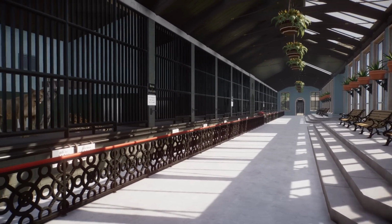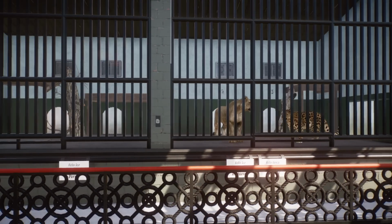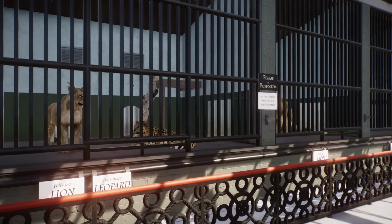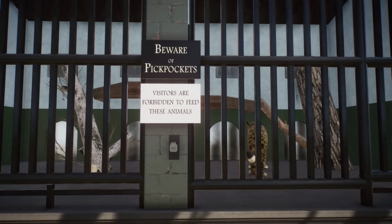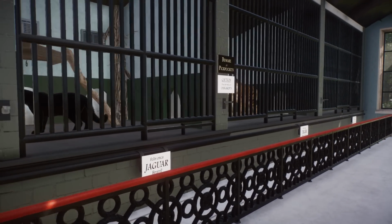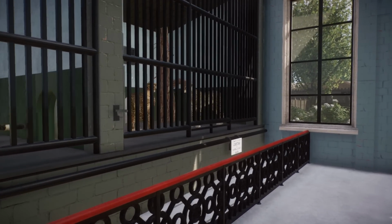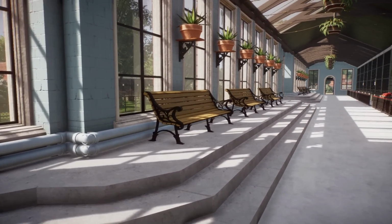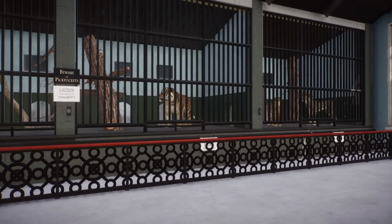Some beautiful Victorian architecture. And then here, pretty much every species of big cat just in a cage. Lion and leopard in the same cage. We've got tigers. Beware of pickpockets. Got a jaguar, black panther, more subspecies of tiger, and then cheetah at the end. So you can imagine just sitting down on a seat here and being able to just see all the big cats on the planet spread out in front of you.